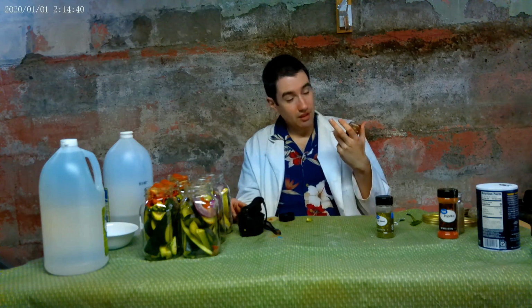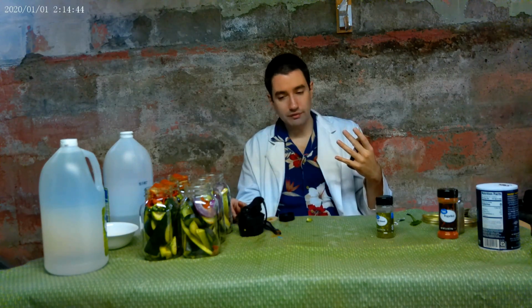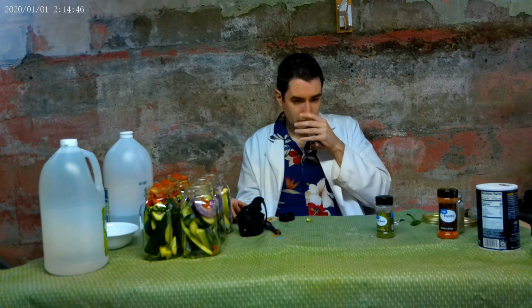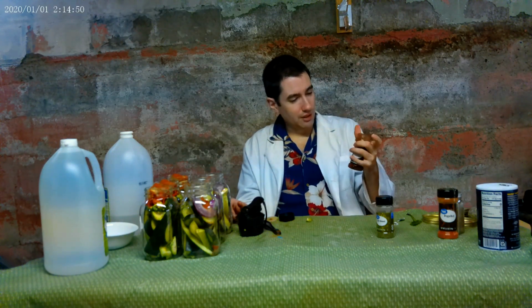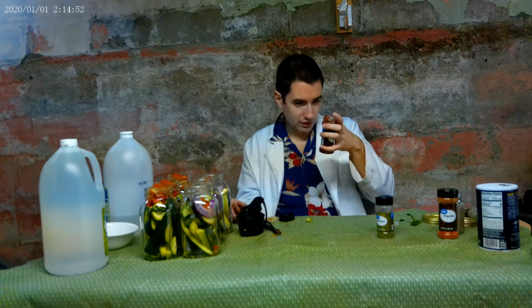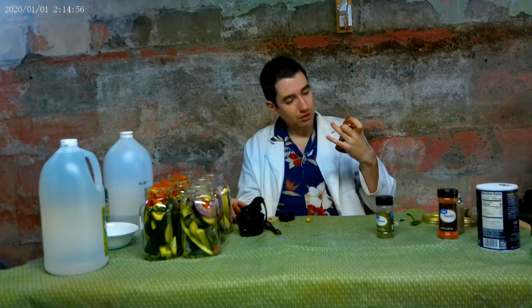It's not hugely spicy, but it tastes like mole, which should not be surprising. That's what mole is made out of, chili powder and chocolate. Ooh, it actually smells like graham crackers. Yeah, this is chili pepper, spices. Okay, so it does not say anything on it other than chili powder.